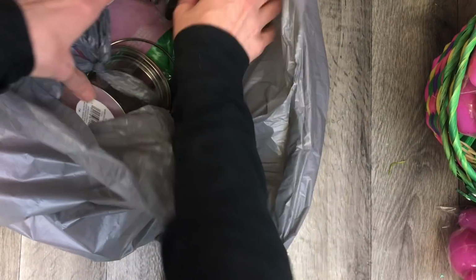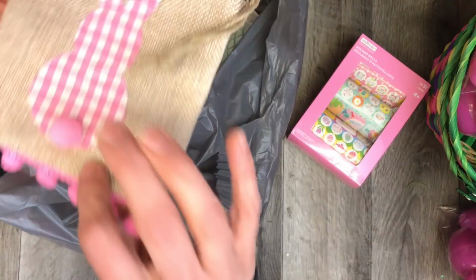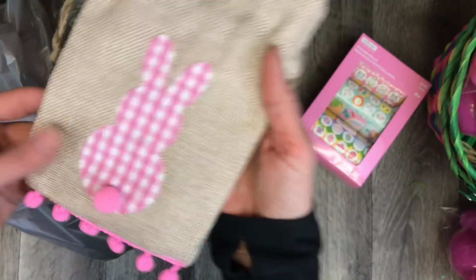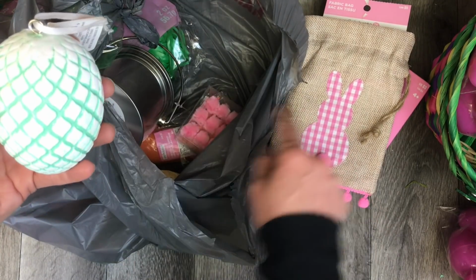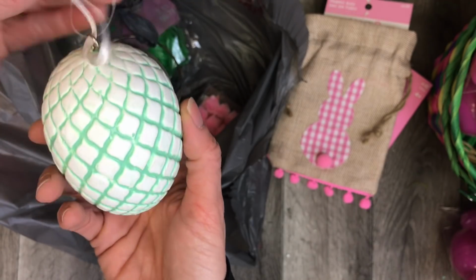Some more eggs. Happy to have those for next year. Some stickers, perfect for my daughters. This is the bag I was telling you about. I got one in my Easter swap from Jana, and I loved that bag. That actually, I could peek through and see that bag there. Got an Easter egg ornament.